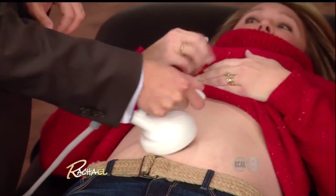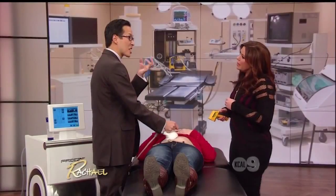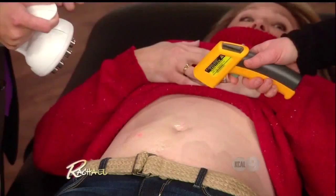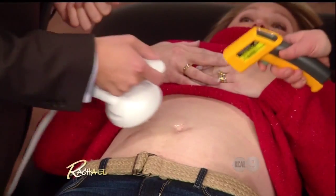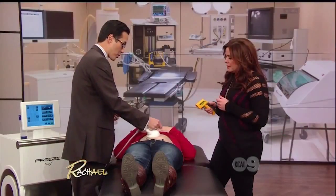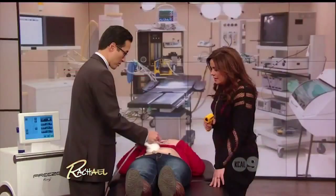Yeah, so the idea is that this product causes the fat cells to literally open up and release their contents. Wow. So let's take a peek. Can you go ahead and check her again? 38. 36? 38 is what you were at when I first hit it. So we're going to get her up to 42. Now, once we hit 42 degrees, that's when the fat starts to melt away. No kidding. Yeah. And so we're going to get up to 42 degrees.